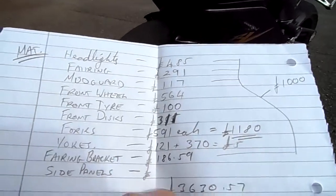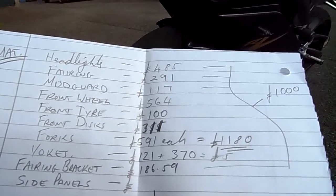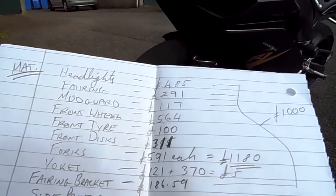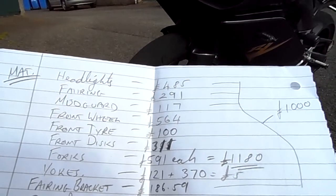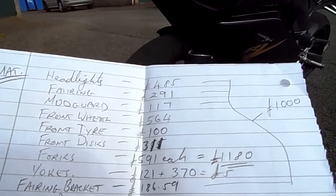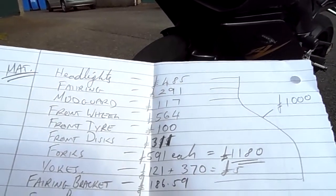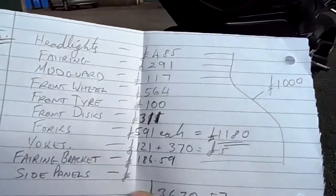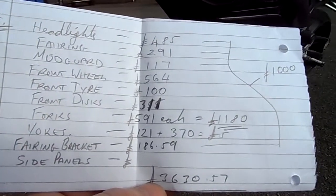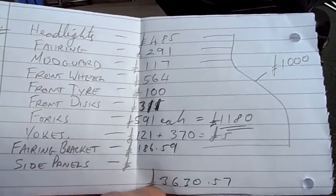Now bear in mind, folks, I don't know if the wheel would come with bearings fitted. I don't know if the front wheel spindle is possibly cracked or twisted or bent in some manner. Certain parts of the plastics may have had clips broken, or there might be other damage to smaller items which is not included in this list. So the total could easily be £4,000 to put this bike back to as it was.